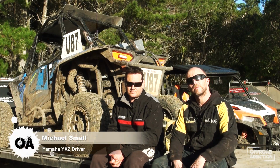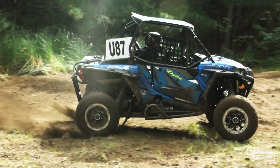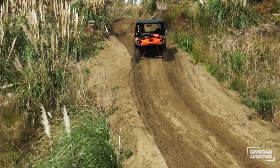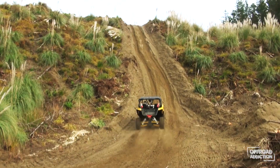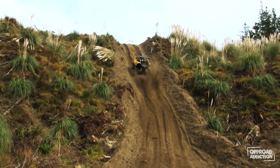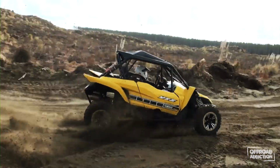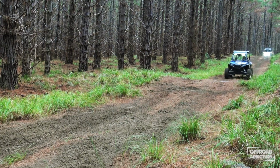What an awesome day up here at the Polaris Park up here in Paradise. We've been out here today in the mighty Polaris XP1000, the RZR, the awesome General, the new release General. That surprised me, that's a wicked piece of machinery, and the YXZ in the background. We're out here doing some hill climbs, some race tracks, and just generally playing around for the day with good mate Jono and the team from Offroad Addiction. I absolutely love this place and love these machines.